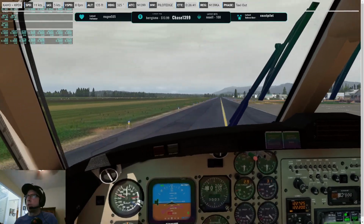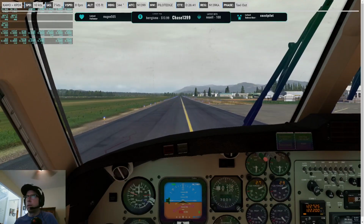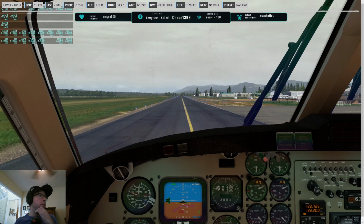I'm on an IFR hold, which means we can't take off yet. We have to get an IFR release before we take off.